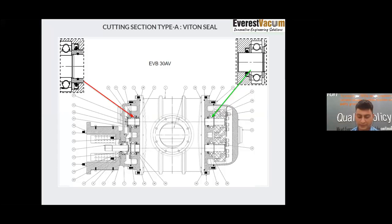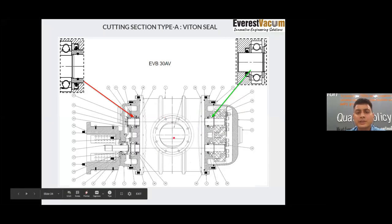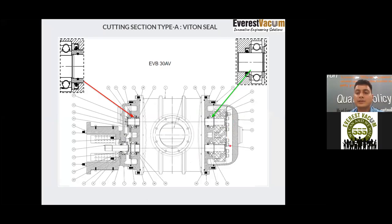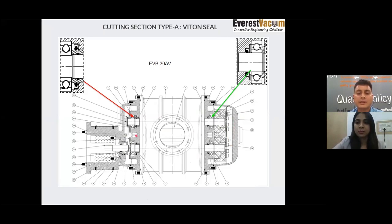So this is the basic cut section of our Everest mechanical vacuum booster. As you can see, this is the casing. This is the top suction and bottom discharge on the opposite end. And this is where the motor is to be mounted with the help of a coupling. Both these are oil chambers on both the ends, drive end and non-drive end. This can also be referred to as the gear chamber, and the pulley side chamber or the coupling side chamber.